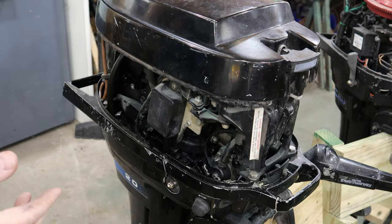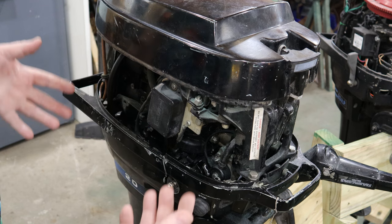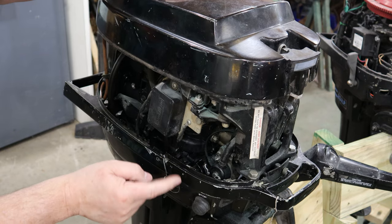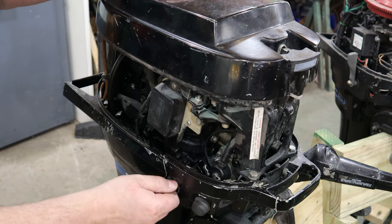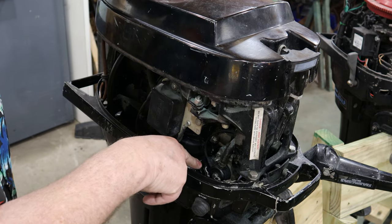Now, the reason I picked this one up so inexpensively is somebody had dropped it, is what he had said. It had been dropped and cracked some things. And what I can see right here is this part here is cracked. This shift mechanism that's in here, this is broken. There's a broken piece here.